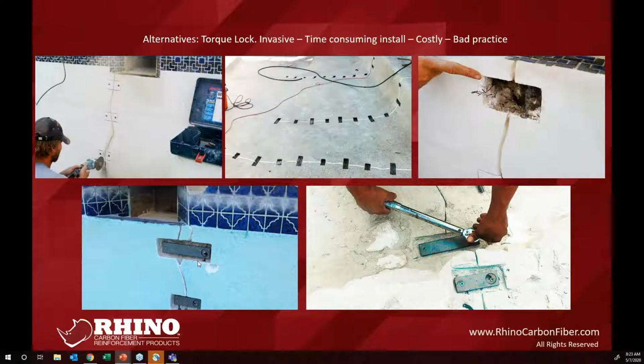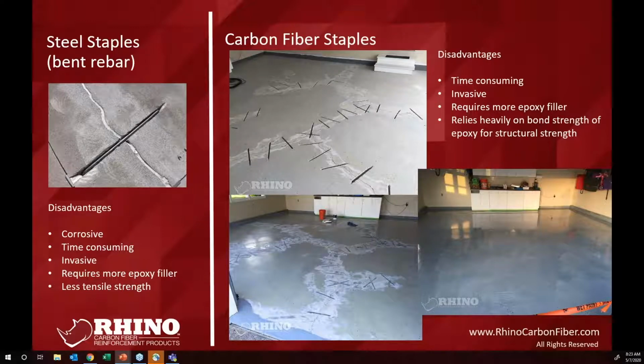Not to mention the fact that you steel in a corrosive concrete environment, it's going to fail. This is a bent steel rebar. A lot of you guys have seen this before. I guarantee you most of you have used it at some point in time because it's a very convenient, easy, fast fix. The problem with it is it's rebar that failed in here that caused the crack. It's rebar that's going to fail again to cause another crack, so you're going to have an issue.